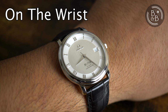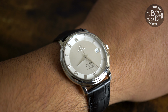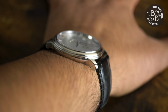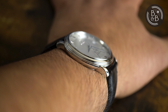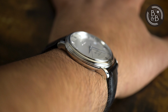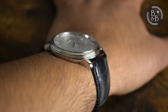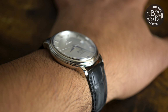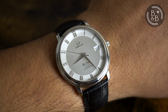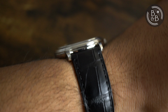I believe Jomashop was selling this as a ladies' watch, but I'm not sure Omega intended it to be that way. The case is small at 36.5mm in diameter, but this is a pretty typical size for most traditional dress watches and wears great on my 6¼ inch wrist. The short lugs allow this watch to have a compact 40.5mm lug to lug width, which is further made more comfortable with the 8.5mm height. I think this watch will look appropriate as a dress watch for wrist sizes up to 8 inches, if you're going for a traditional dress watch aesthetic, that is.